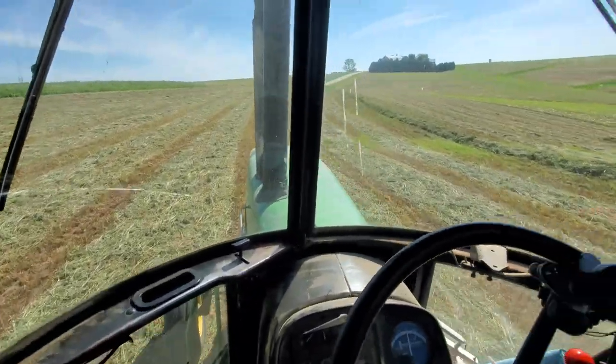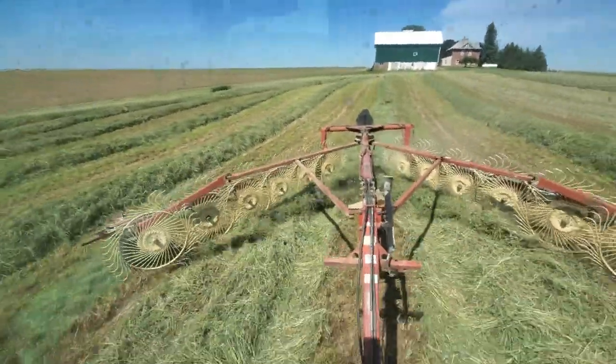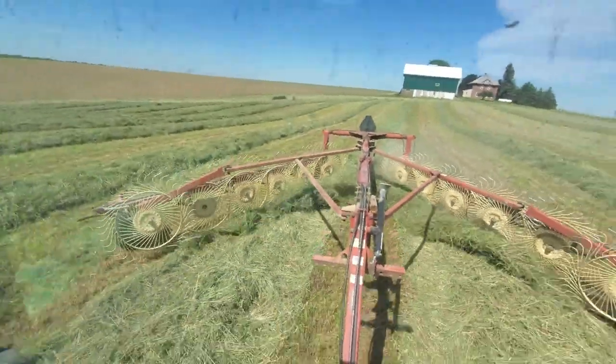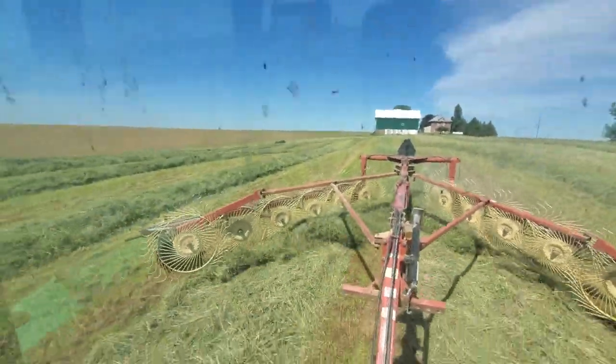Crazy, man. These windrows are freaking massive. I don't even know how the baler's gonna get it in the pickup, really. Since we don't have a mega wide, it's not as wide. We really should get a wide baler. This is like 4 bale an acre, if not 5 bale an acre.